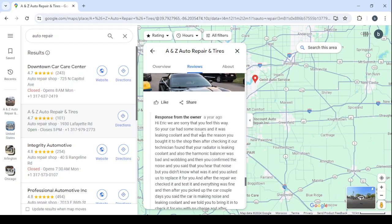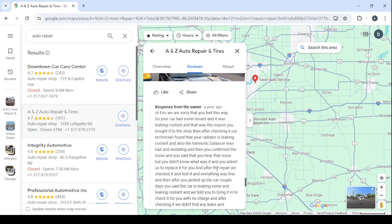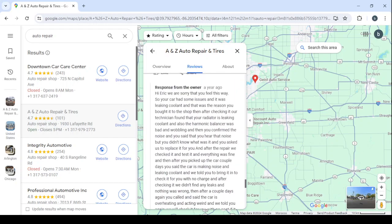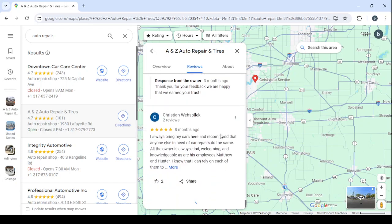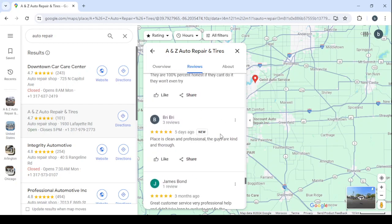"Hey Eric, we are sorry that you feel this way. So your car had some issues and it was leaking coolant, and that was the reason you brought it to the shop. Then after checking it out, our technician found that your radiator is leaking coolant, and also the harmonic balancer was bad and wobbling." So here they are trying to clear their name, but even though the people would focus more on the bad review and they won't focus on the response. And also it's bad that it's from a local guide, because the local guides in Google Maps are very trusted. So that means that we can convince this business owner to purchase our service easily.